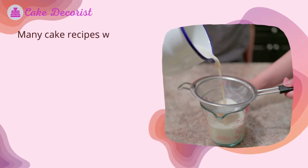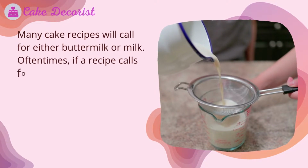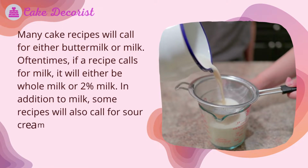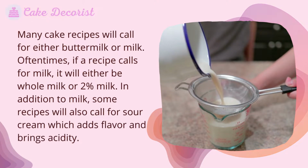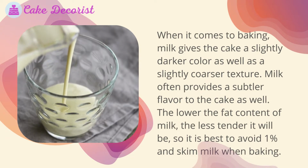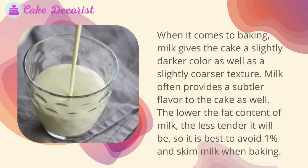Many cake recipes will call for either buttermilk or milk. Oftentimes, if a recipe calls for milk, it will either be whole milk or 2% milk. In addition to milk, some recipes will also call for sour cream, which adds flavor and brings acidity. When it comes to baking, milk gives the cake a slightly darker color, as well as a slightly coarser texture. Milk often provides a subtler flavor to the cake as well.